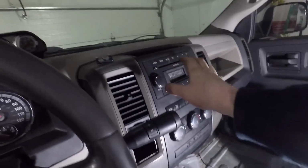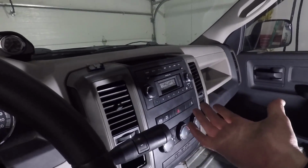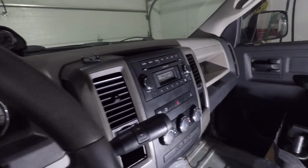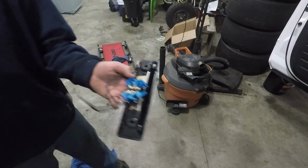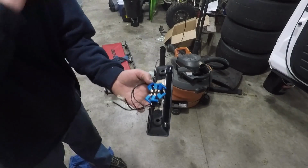This is just kind of a temporary setup. I'm putting way more effort into it than I thought I would, but it is what it is. All right, so we'll get this wired up, we'll get everything installed, make a little harness setup or whatnot, and go from there. Well, I hate wiring so much, I'm just going to have a magician come in and poof.